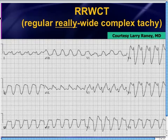And if you look carefully, you don't even have to look that carefully, you notice that this is not just a regular wide complex tachycardia. As the initials say, it's really, really wide. These QRS complexes are more than 200 milliseconds, more than one big box wide. When you see that the QRS complexes are really wide, I'm going to ask you to stop for a second and put ventricular tachycardia down the list, maybe to number 2 on your list instead of number 1.